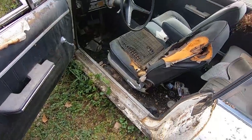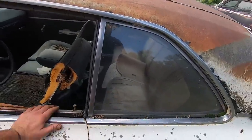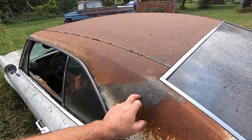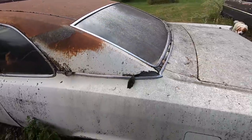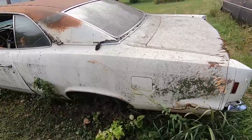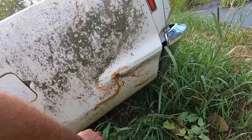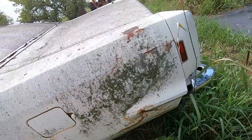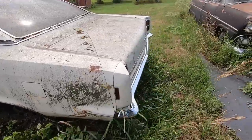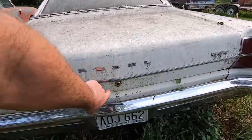But I mean, rockers are good. Glass is all in it. It ain't all rusty in the roof from the vinyl top. You can see the lead there where they seam the quarter to the roof. Got a lot of tar and lichens on it. But yeah, a little bit of rust there. I think she's got a whiskey dent in there. Can't really tell. I think it does. Pretty straight. Are the keys in it?